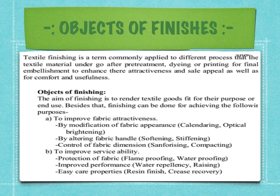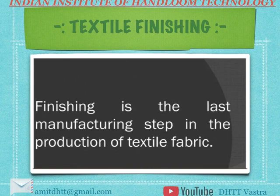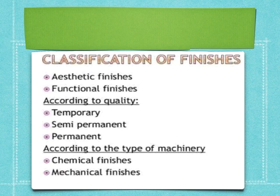Okay, again, the same thing, objects of finishing. Whatever I have told you is written in the presentation. Finishing is a process carried out to improve the natural properties and attractiveness of the fabric, and to increase its serviceability. In your syllabus there is something about how you classify the finishes. The classification can be done in 2, 3, 4 different ways. One is aesthetic finishes and functional finishes.